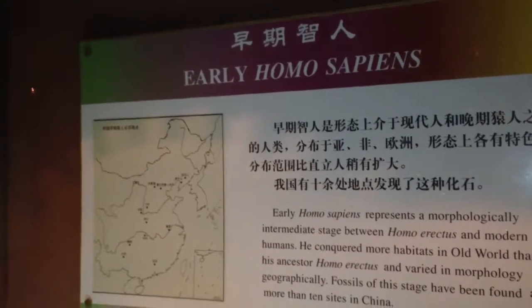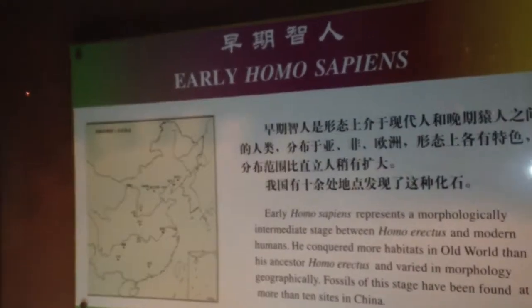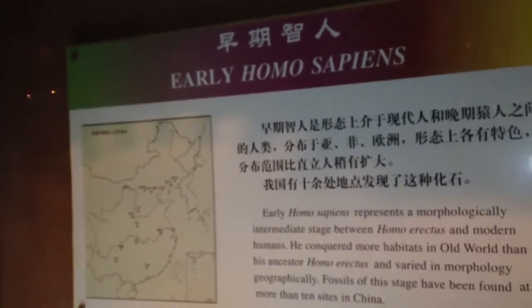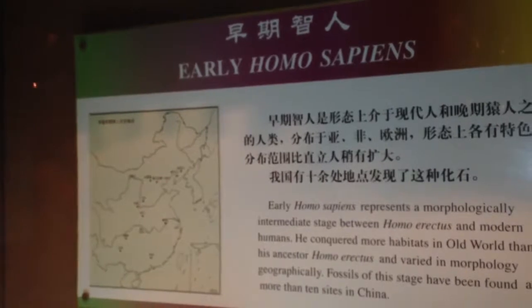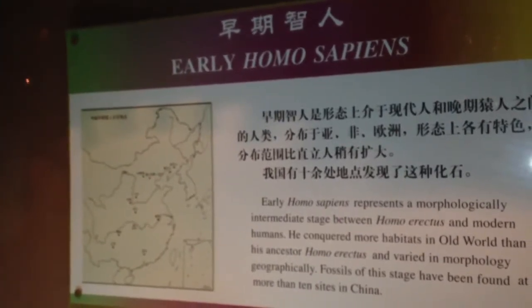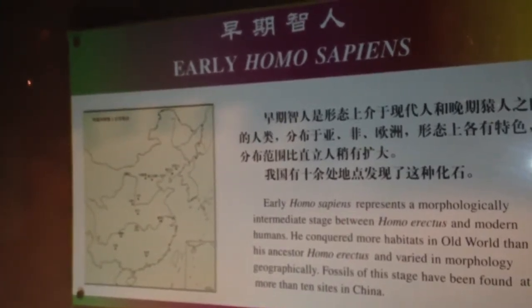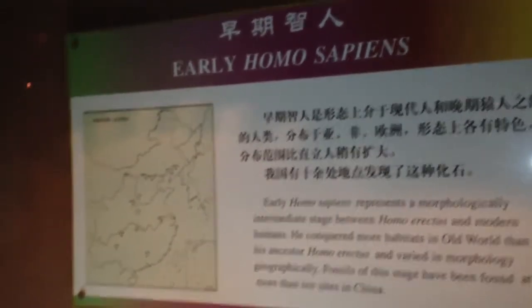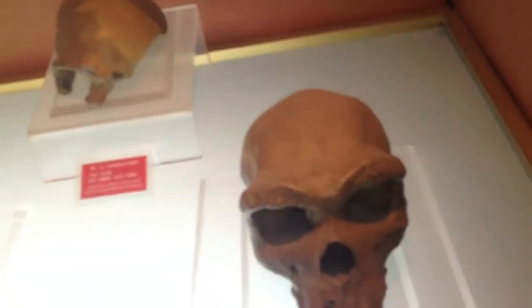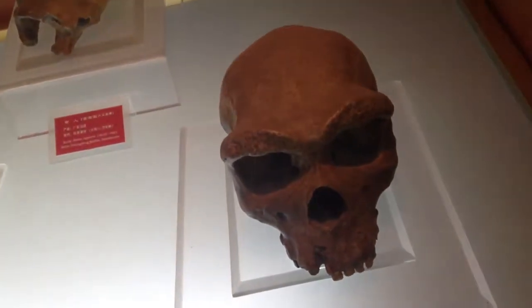Early Homo sapiens represents a morphologically intermediate stage between Homo erectus and modern humans. He conquered more habitats in the Old World than his ancestor Homo erectus and varied in morphology geographically. Fossils of this stage have been found at more than 10 sites in China. Early Homo sapiens.